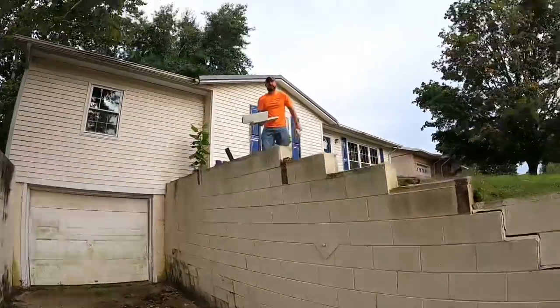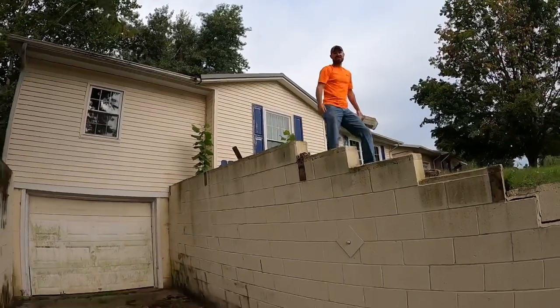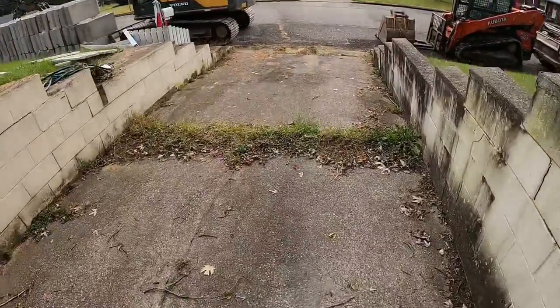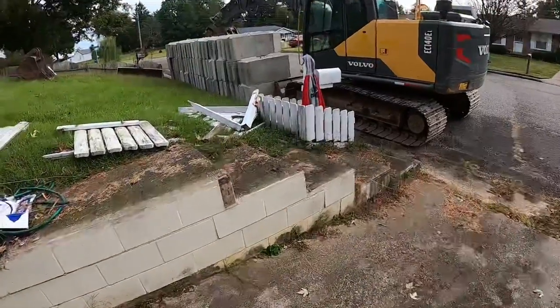But we got some serious obstacles. Is that a good way to put it? There's a few obstacles here. And fortunately, none of them are utilities. We had all the utilities marked. They're all out of the way, but we're going to do our best to save this concrete driveway.